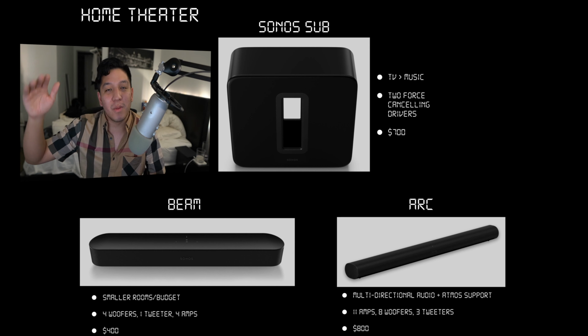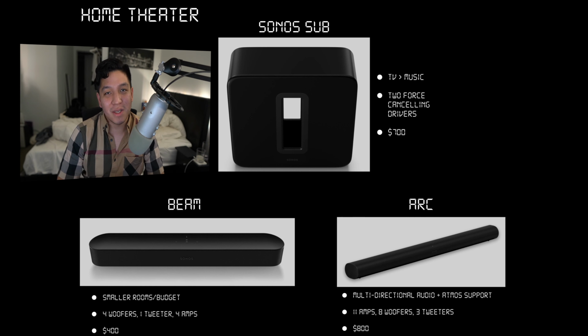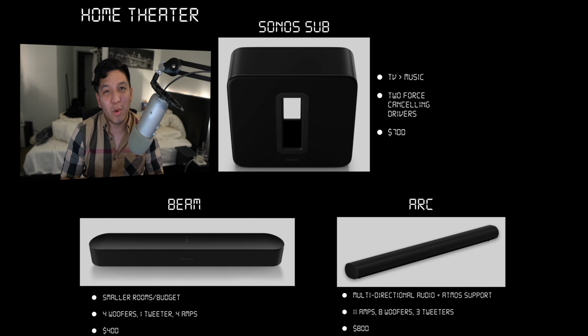So if you want top of the line performance, you have a new TV, you watch Dolby Atmos content on your streaming services, and you want to get that fully immersive multi-directional audio and do a 5.1.2 setup, is what it would be called, then you've got to get the Sonos Arc.